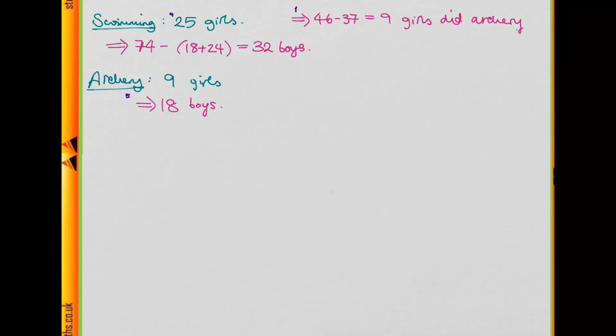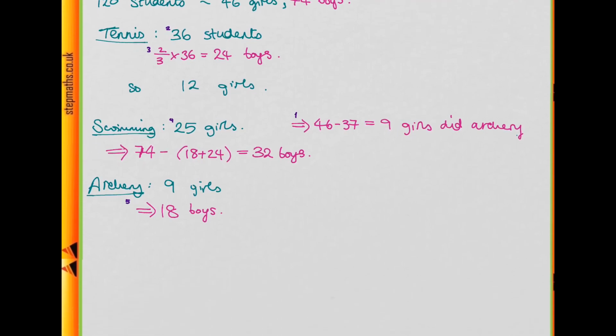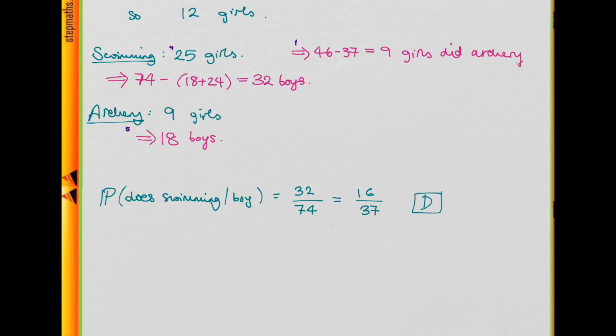So now we want to work out the probability, if we pick a boy, that he chooses swimming. So to do this, we need to consider the total number of boys, which is 74, and how many of those do swimming, which is 32. So 32 out of the 74 boys will do swimming. So this is our probability, which simplifies down to 16 over 37. So our answer is D.